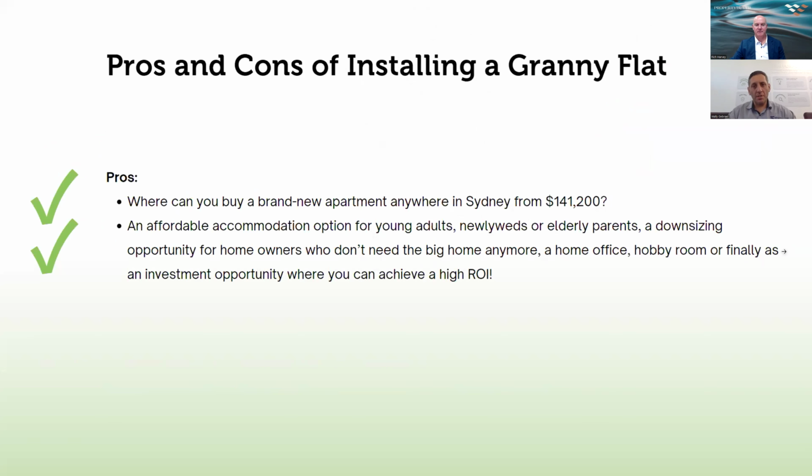Well, let's look at some of the pros and cons of building a granny flat. I guess the biggest pro, and we'll go into pricing shortly, is that I often say to people, where can you buy a brand new apartment anywhere in Sydney from $140,000? It's impossible. You can't buy a house or an apartment for that sort of money. But building a granny flat, they do start at $141,000. You're getting a brand new 2-bedroom home for that price. So there are definitely some advantages there. It's a great accommodation option for young adults, newlyweds, elderly people, and downsizing opportunities. People use them as home offices, hobby rooms, and just excellent investment opportunities as well, which we'll go into shortly.